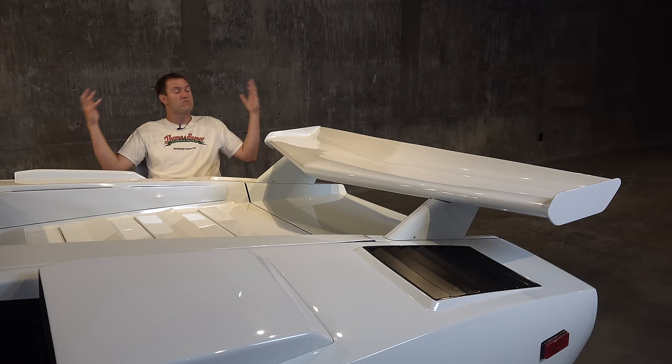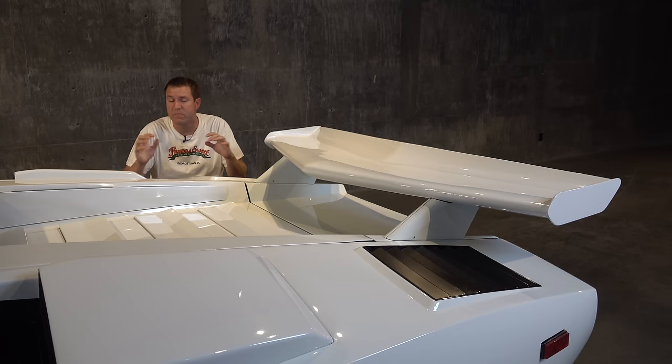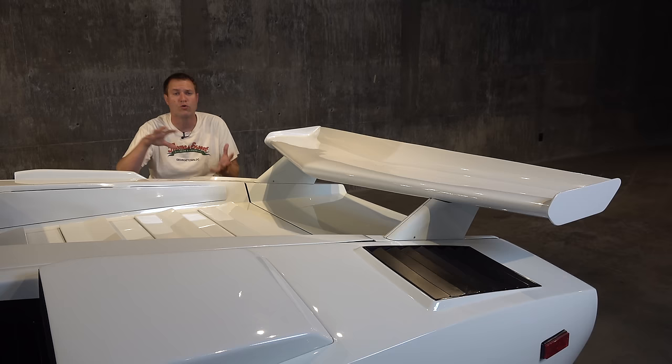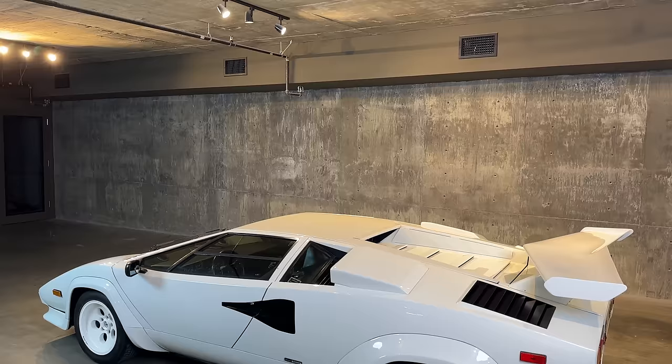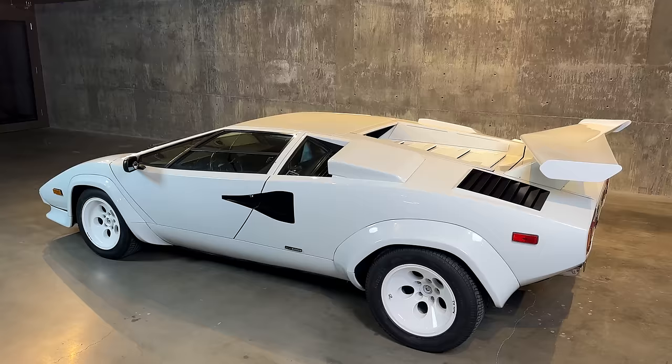Yes, these cars have a reputation for being temperamental and difficult, but a lot of that reputation was born out of the late 90s and early 2000s when the internet was just getting started, people were just starting to talk about them, and when you could buy a Countach for $70,000. And yes, that is a real figure. In that time period, it was easy to find a Countach for $50,000, $60,000, $70,000, absolutely no problem.